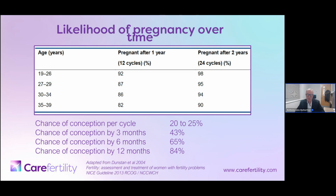The younger you are, the more likely you are to get pregnant quicker. The older you are, the less likely you are to get pregnant quicker, for the reasons that we explained earlier. And after around about 2 years of trying, we would expect about 94% of couples overall to have conceived.